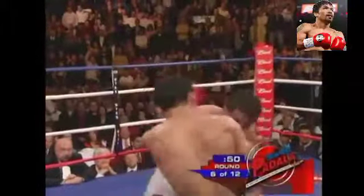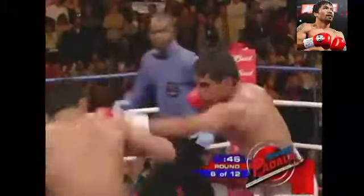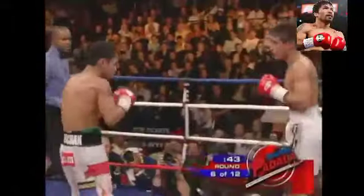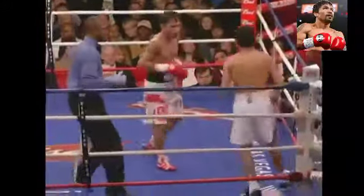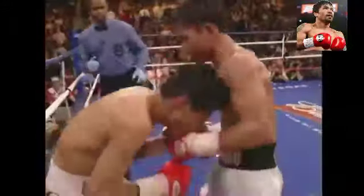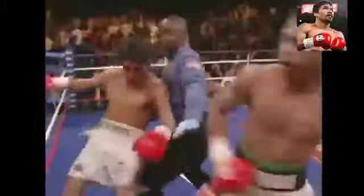Oh, and a huge left hand. Look at Manny's speed. That had to be one of the hardest punches Morales has ever been hit with, that left hook. What a round 6 for Pacquiao. This is Pacquiao's biggest round in the 2 fights with Morales. You're exactly right, Rich. Oh, and saved by the bell.